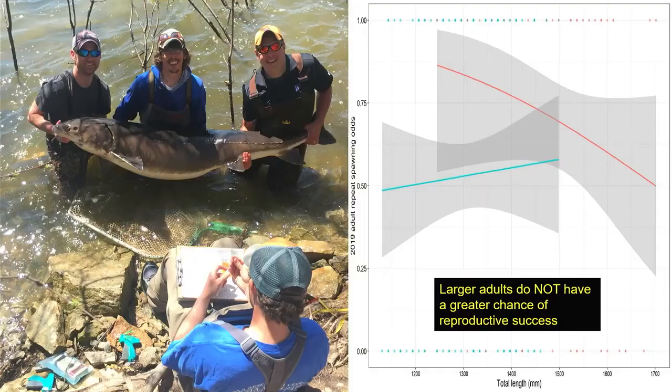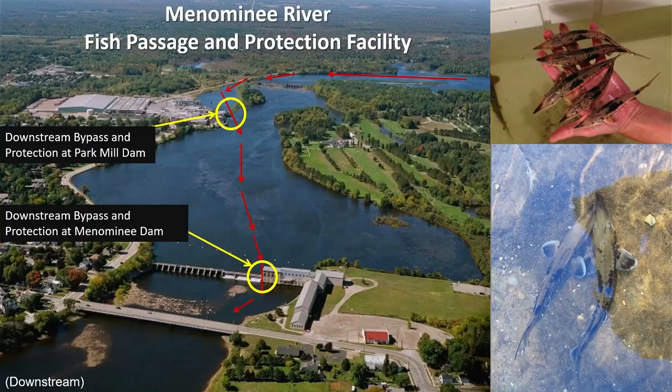Another question could be, well, should we be concerned about the size of the fish that we're moving upstream? Logic would suggest, well, let's get the biggest ones up there. Well, we found that bigger is not always better in this case. Larger adults do not always have a greater chance of reproductive success. So maybe you don't have to be as concerned about that if you're managing the facility, right? So we have all of this other information that has come out of this.